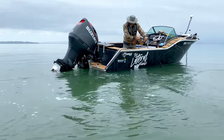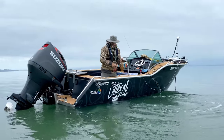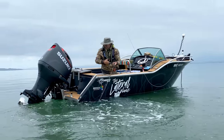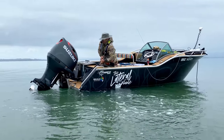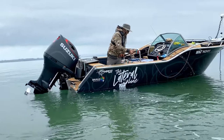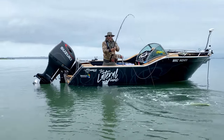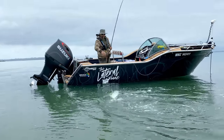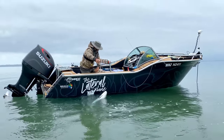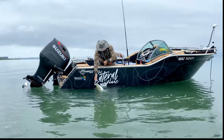Let the fight begin. Nato's still trying to Saltiga a fish out from under the boat. Oh, I gotta love the shallows. Oh, Nato! Where is he? Come on, don't get motored! Oh, best fight ever! It's a huge fish! Don't you lose him! I just want to catch you, brother.